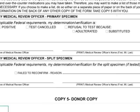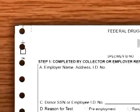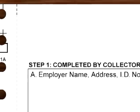Once the donor has been properly identified, explain the collection process to him or her using the instructions on the back of the CCF. Tell the donor that he or she may write down any medications that he or she is taking on the back of the donor copy, copy 5 of the CCF at the end of the collection process. Next, you begin filling out Step 1 of the CCF.